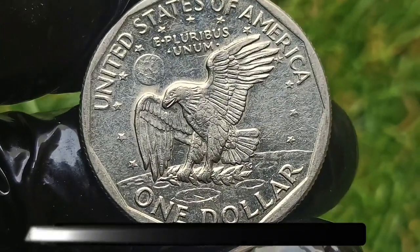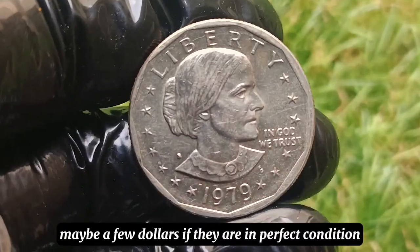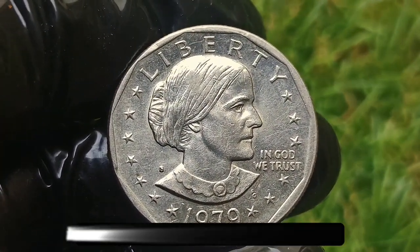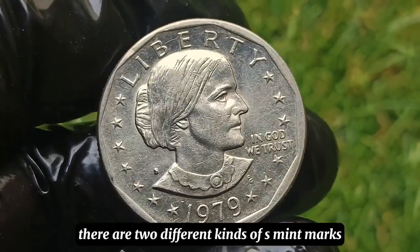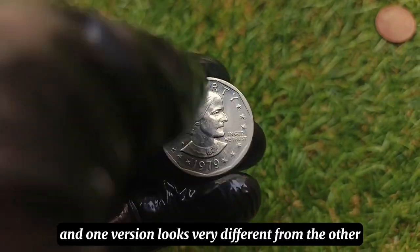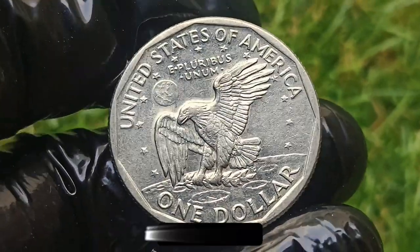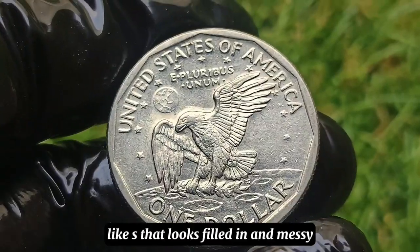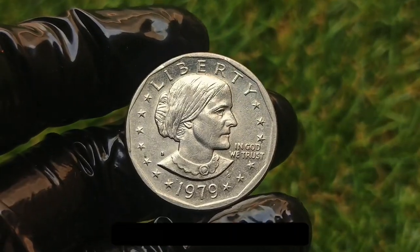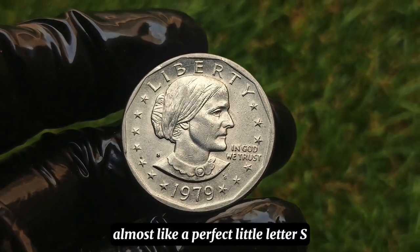Most Susan B. Anthony dollars from 1979 are worth just face value, maybe a few dollars if they are in perfect condition. But among the coins struck at the San Francisco Mint, there are two different kinds of S mint marks. These tiny letters were punched into the dies by hand, and one version looks very different from the other. The first version is called Type 1. It is a blurry, blob-like S that looks filled in and messy. The second version is called Type 2. It is sharp, clear, and well-defined, almost like a perfect little letter S.